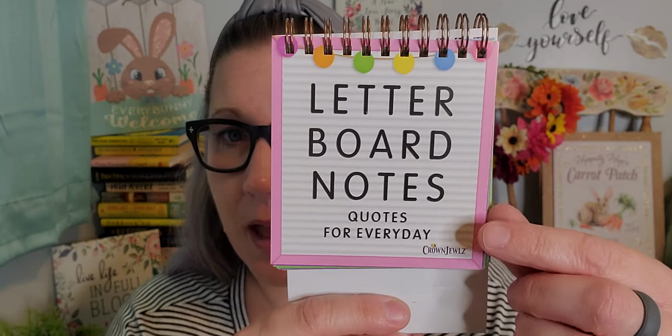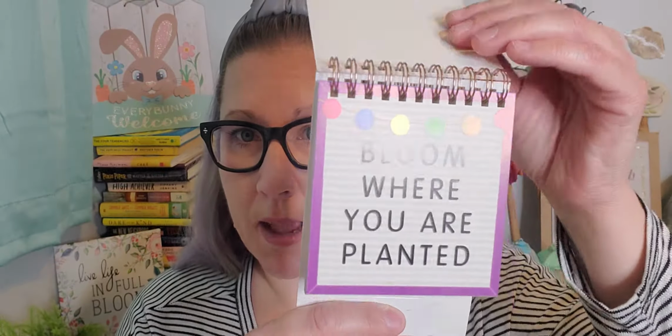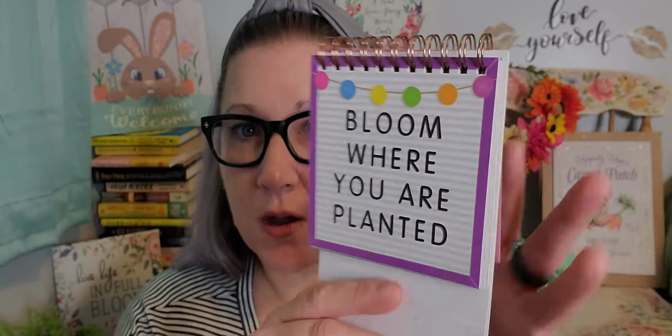Let's see. I found this up by the registers as well, so you guys can look it up that way if you want to. So let's see what's happening inside of here. Every single day you can flip and it will tell you another beautiful little quote. It says, "Bloom where you are planted," on this page right there. And how pretty to just set out on the counter.